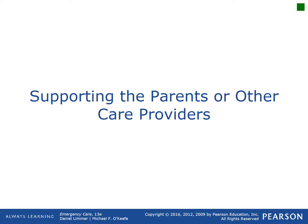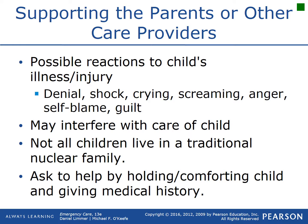One of the toughest things about pediatric calls is the emotions that tie into it. So a big part of that is you're going to have to provide some support, possibly to your partners and other care providers, as well as the parents. Supporting the parents, they can be in denial, in shock, crying, just going nuts because their baby is hurt or sick. And a lot of times they're just overreacting. They think that something is crazy wrong, and a lot of times it's something really simple.